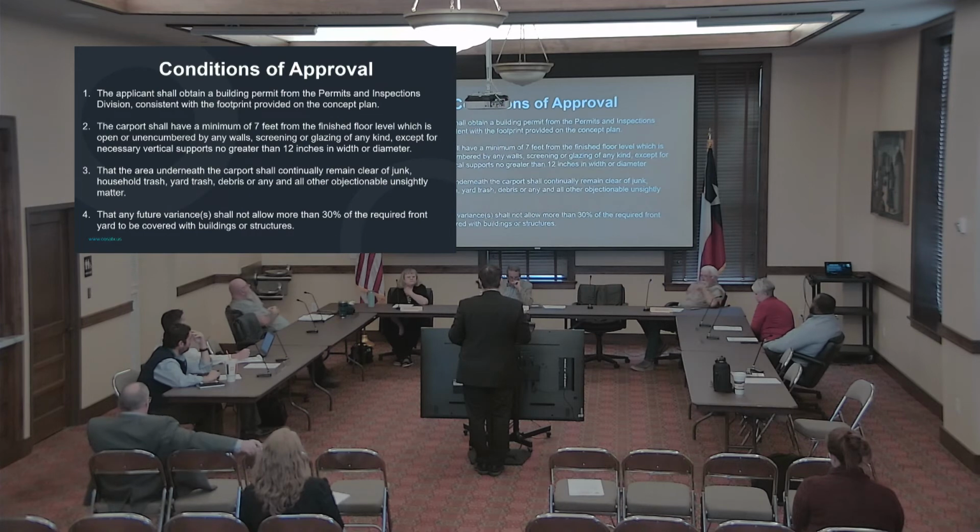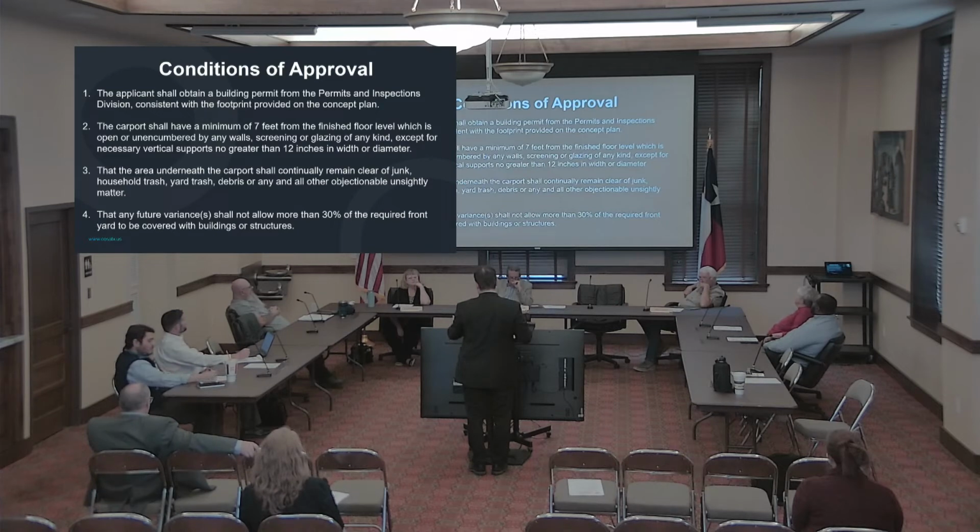The applicant shall obtain a building permit. Carport shall have a minimum of 7 feet from the finished floor level, open and unencumbered by any wall, screening, or glazing. That's something important too. If they wanted to just start filling in their front yard with permanent structures with solid walls, it's going to block the view. But with 2 and 3, and that's very similar, if you're in an infill area and you're in an open structure overlay, you can actually go to 5 feet in the front yard.